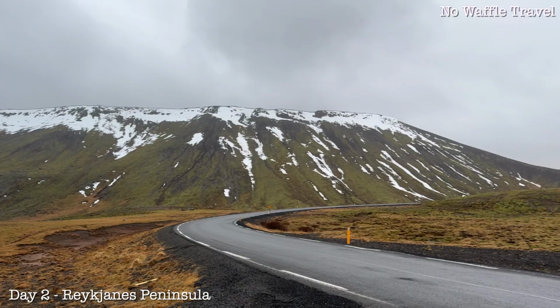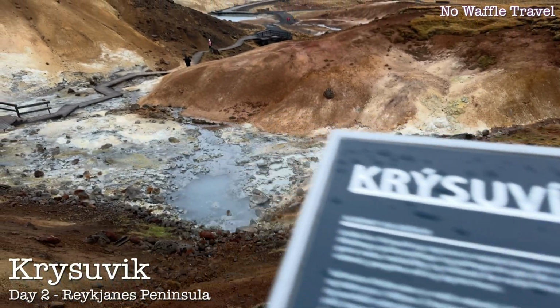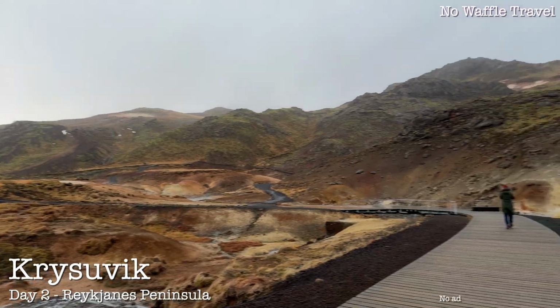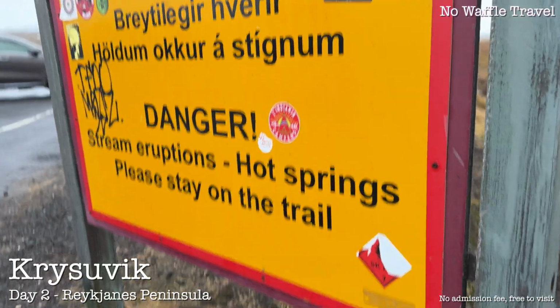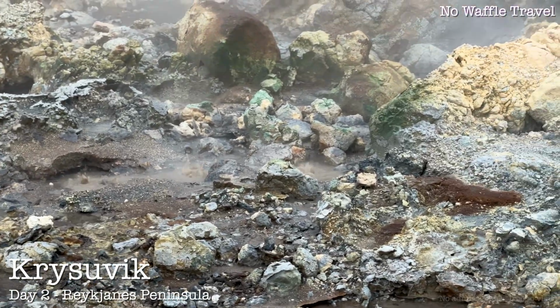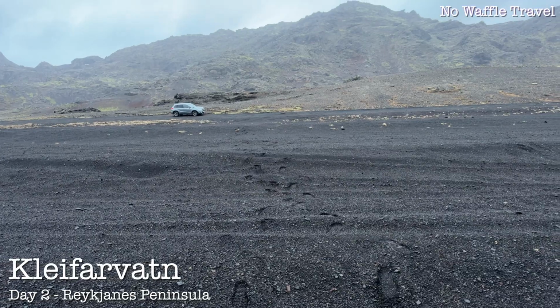We then made our way further east on the peninsula, visiting Krýsuvík geothermal area. Amazing to see, but very, very smelly. And the black sand beaches of the nearby lake.